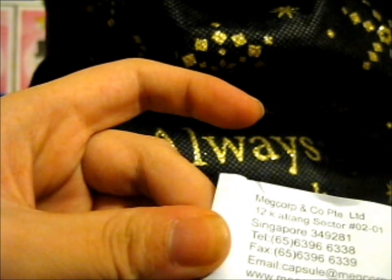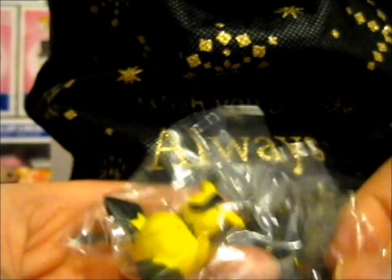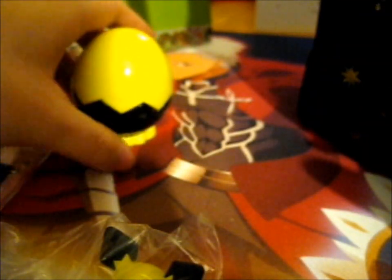So there, and the Mega Corp and Co. PTE Limited. Yeah. Anyway, that can go recycling. That's awesome. Let's set it up, shall we? So here's this little ring thing, which you put down there. You close this up. Place that there. And get this little guy out. And supposedly you just place him on top. He kind of falls.